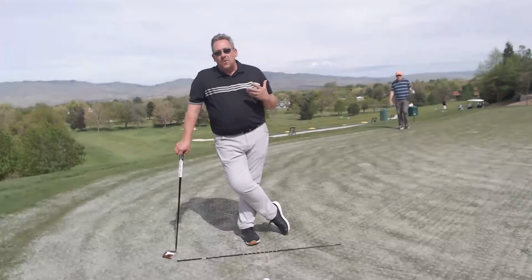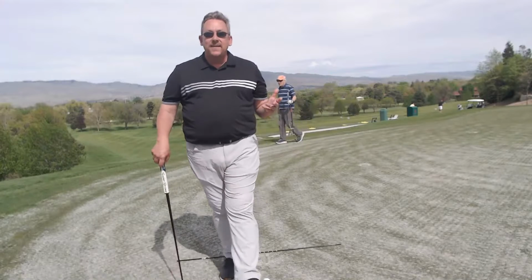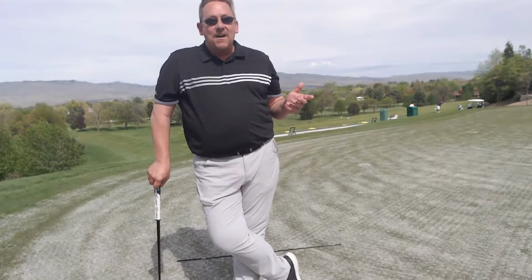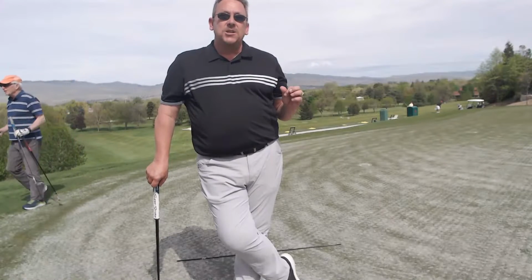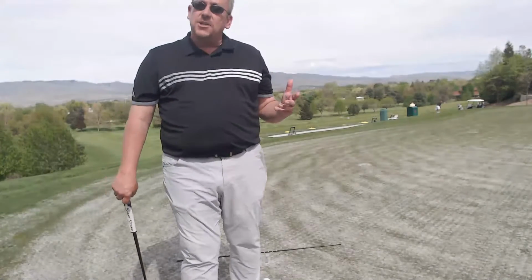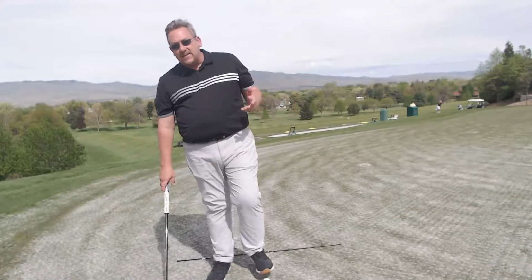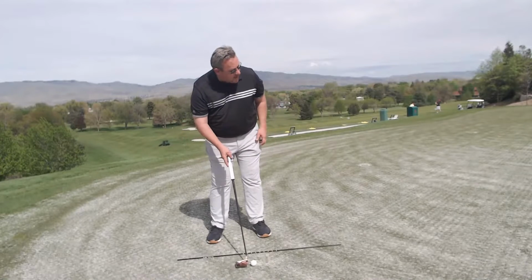So do I think I'm going to make this putt? I'm not trying to miss it, I'll tell you that much. But what I am doing is I'm going to make sure I give myself the best attempt. Do I really think I'm going to make it? Gosh, I sure hope so. Do I expect to make it? Absolutely not. So again, I get myself set.